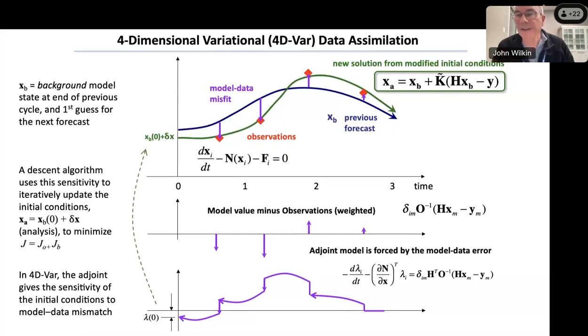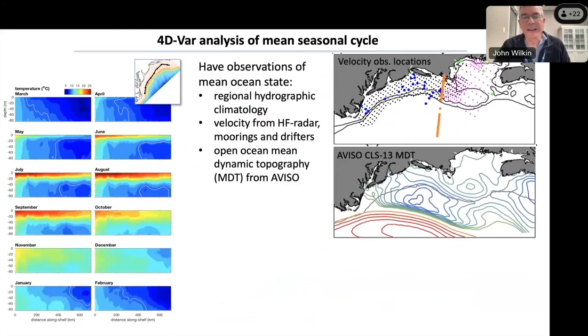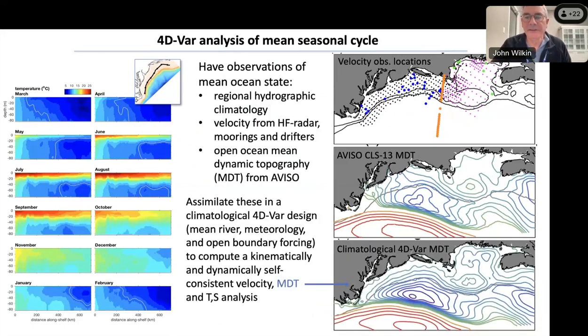We usually do 3 days. We also adjust the forcing conditions and the boundary conditions, but I won't go into those details. So that's the cycle we go through. We also use this analysis procedure to improve our mean climatology. I'm not going to dwell on that given the time constraints, but one of the things we do create is a mean dynamic topography, a mean sea surface height that we can add to the altimeter observations that we assimilate.